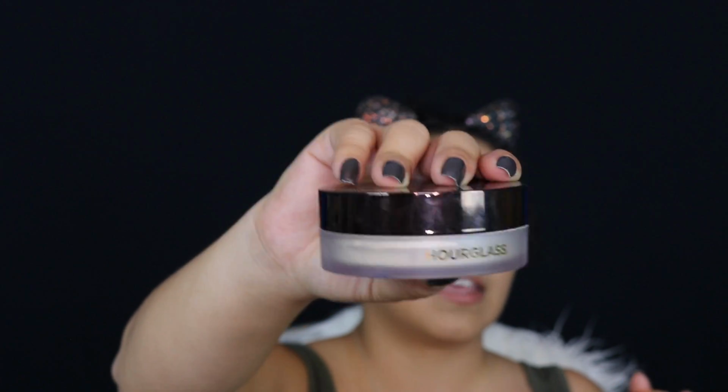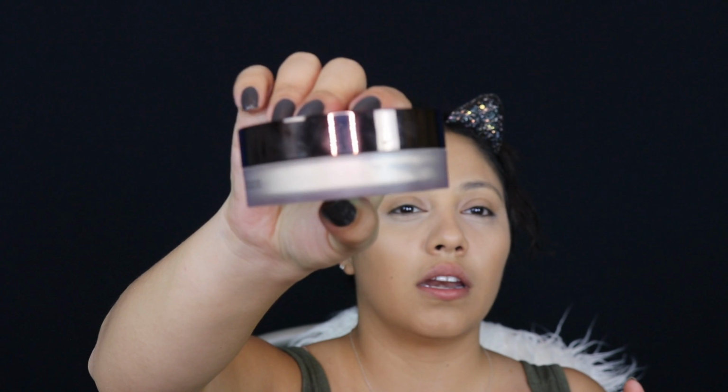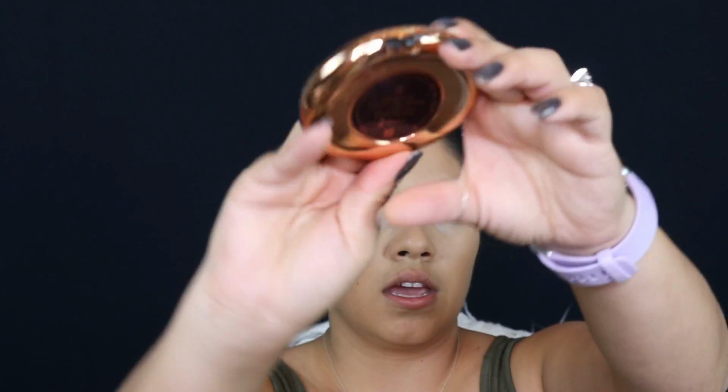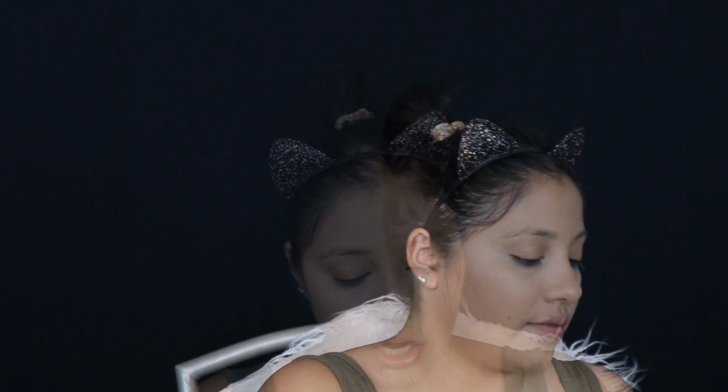Okay, and then for setting of the face, I'm going to go ahead and take my lovely Hourglass Veil Powder. You guys already know this is a must-have for me. And to set the rest of the face, I'm going to take the Charlotte Tilbury yada yada yada. You already know what it is.